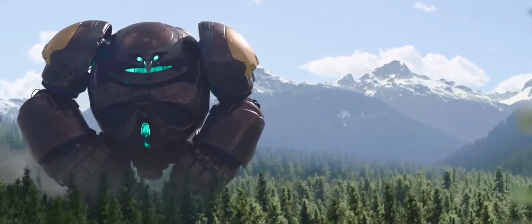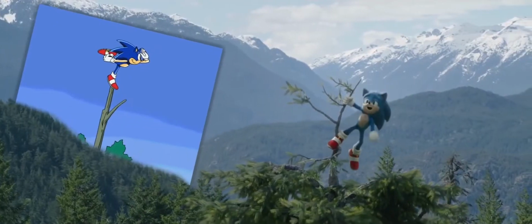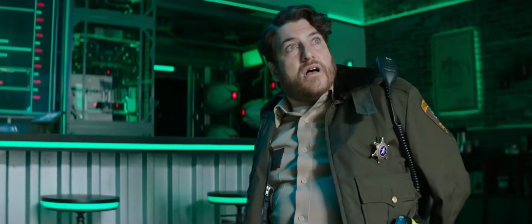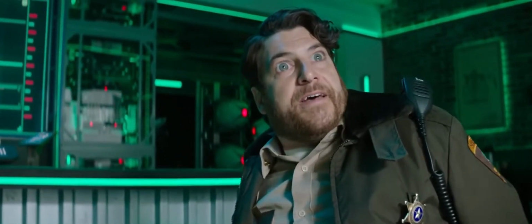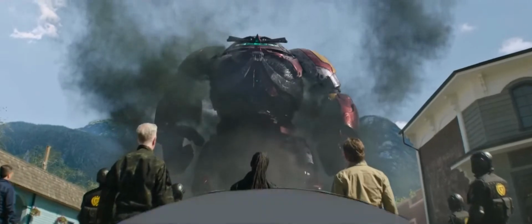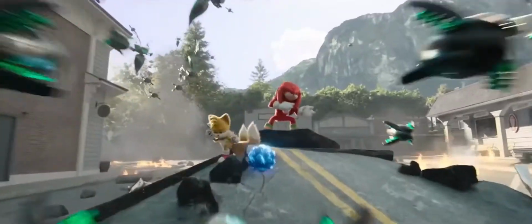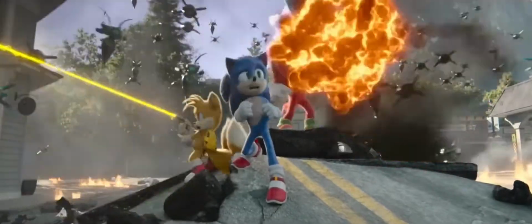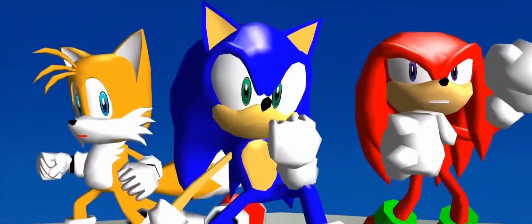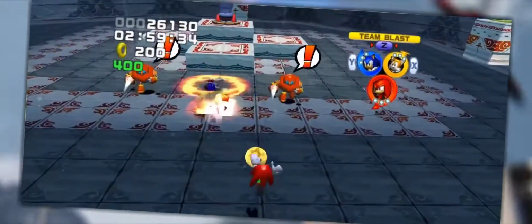Even Sonic standing on top of the tree in the final battle has the same energy as when he does it in that same episode. Now, if you look really closely in this one shot, you can notice the Death Egg robot from the original Sonic 2. A lot of the visuals from the final battle with Sonic, Tails and Knuckles all running and fighting alongside each other gives me heavy Sonic Heroes vibes. I also noticed that Knuckles yeets Sonic at an Eggman Badnik the same way as in Heroes as well.